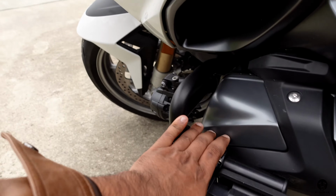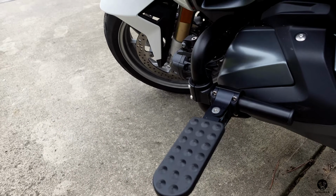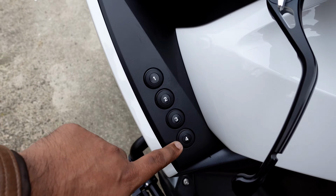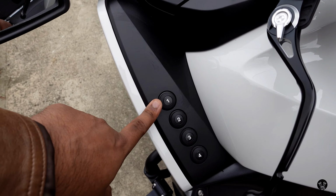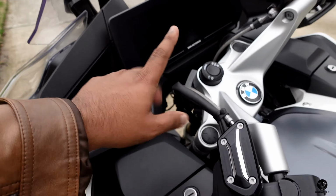And as part of these crash bars, these are also your highway pegs. So pull them out and you can stretch out your legs on long trips and whatnot. Pretty cool. Check this out. On this side you see these 4 buttons, 1, 2, 3, 4. These are your favorites buttons, and you can configure these to do different things or to pull up different things on your menu, on your main dashboard. We'll get to that in a second.